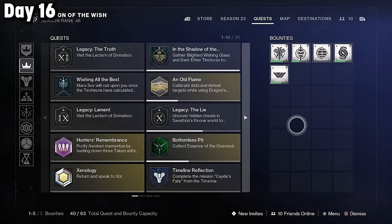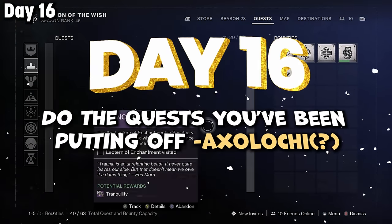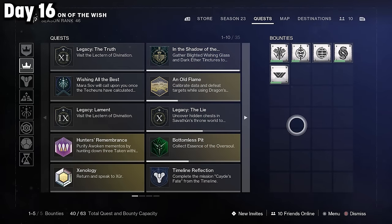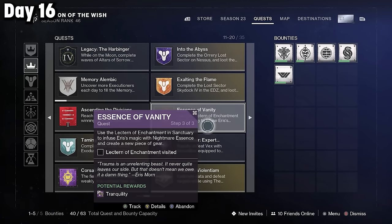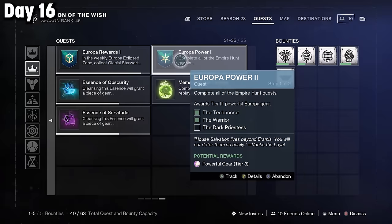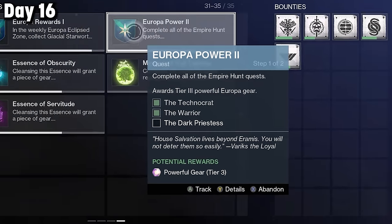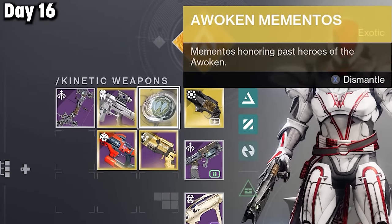Now day 16 was a bit more ambiguous. I was told to do all the quests I had been putting off. Maybe it'd be good to just clear some of that out. Like, all of it. Now, clearing my quest tab would take multiple days, so we decided to tackle this random Empire Hunt quest, but then realized that if there was any quest I had been putting off, it was the new Wishender quest. So that's what we did.